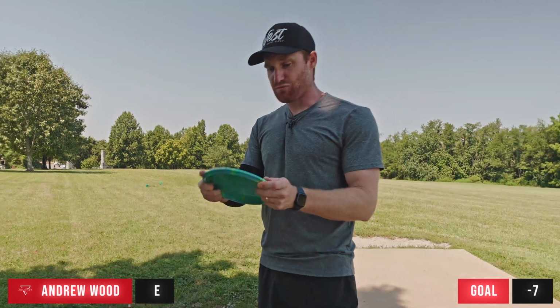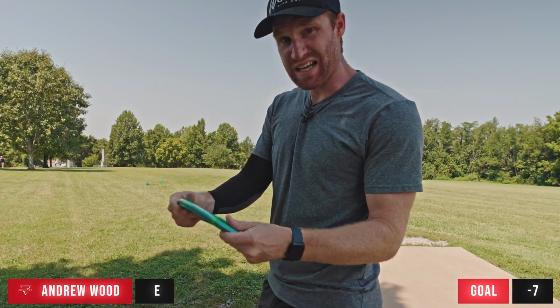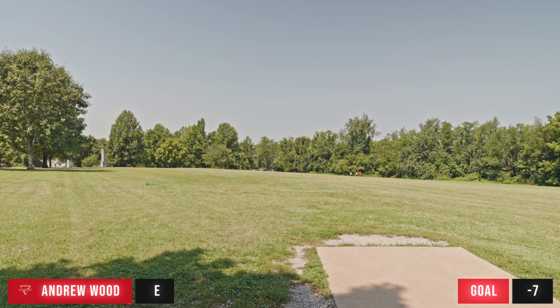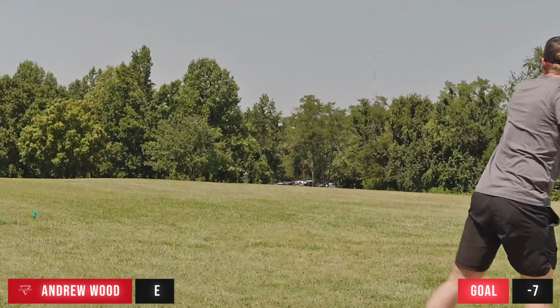It feels actually really good in the hand. A touch slick, but nice gumminess. Overall feels like a great premium plastic. We're gonna put it out here to the right, try and hit it flat and let it finish in.